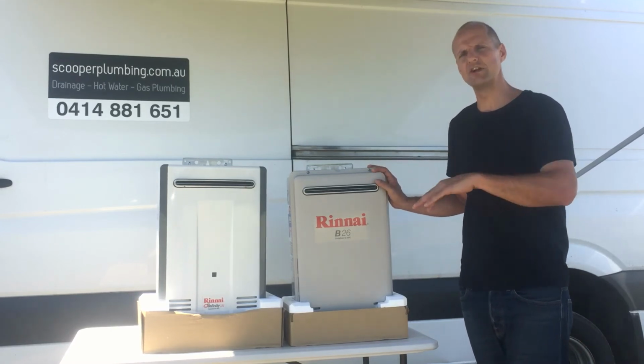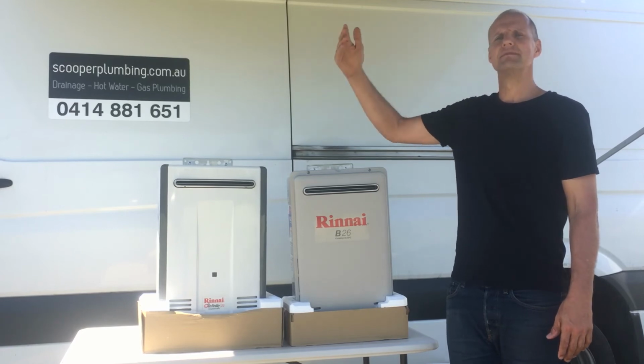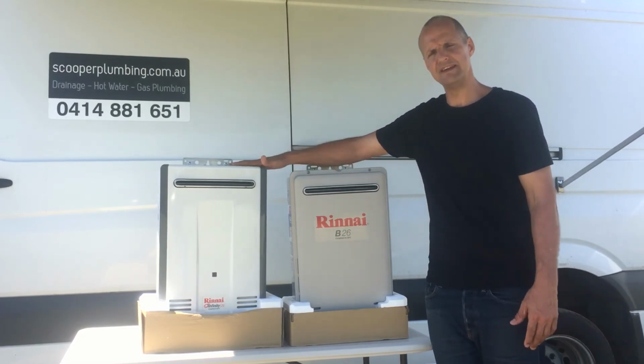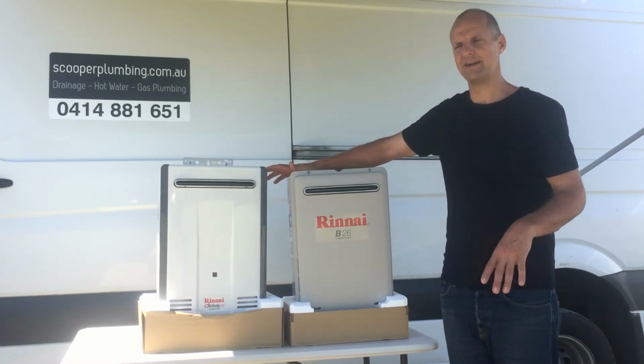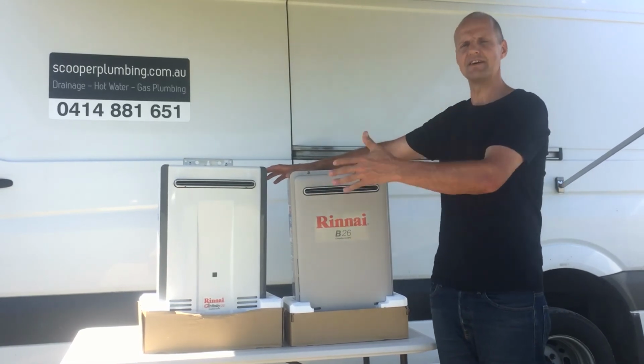There's also some other things that I'll explain in the long explanation of these systems when it comes to the warranty. They both have a 3-year parts and labour warranty. That is the only warranty you need to be concerned about. People talk about this 25 and 15-year warranty. I'll go into detail in the long review.